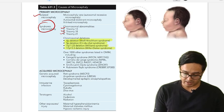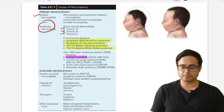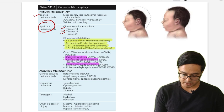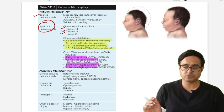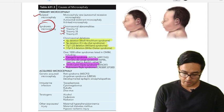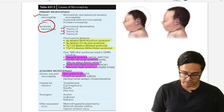Fanconi syndrome has been asked in exam. It is one of the causes. Don't try to remember the gene, but Fanconi syndrome, yes. Cornelia de Lange syndrome, Smith-Lemli-Opitz syndrome, and Robinson-Tybee syndrome. Just remember the names of these syndromes. It is sufficient. Rett syndrome and Angelman syndrome are also important.